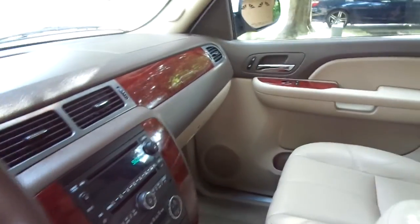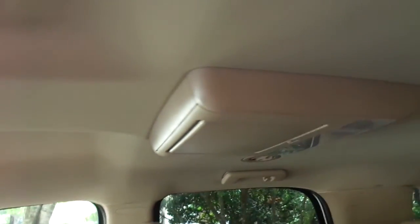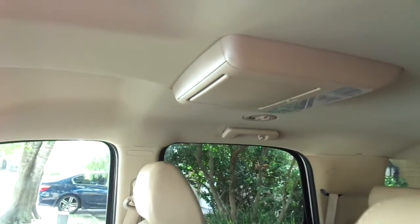And look at this. I mean, look at the seats on this Tahoe. This is the driver's seat, for heaven's sakes. It's just immaculate. There's hardly any wear whatsoever on this vehicle. It's got the real nice factory Panasonic DVD entertainment system.